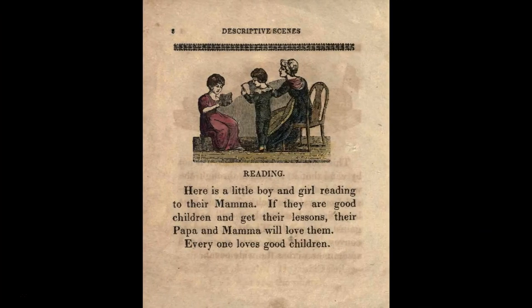Reading. Here is a little boy and girl reading to their mama. If they are good children and get their lessons, their mama and papa will love them. Everyone loves good children.